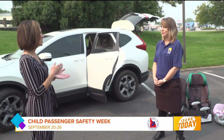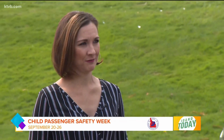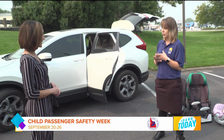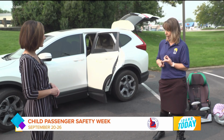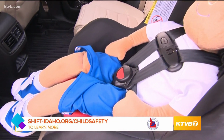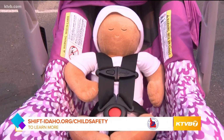Okay, and let's talk about too what parents need to keep in mind when it comes to choosing the right car seat for their car. Okay, so there are 3 things that you want to look for as a parent when you're purchasing a car seat. You want to make sure the car seat's going to fit your child. You want to make sure the car seat's going to fit in your car, and then you want to make sure that this is a car seat that you are going to use correctly each and every time you use it.